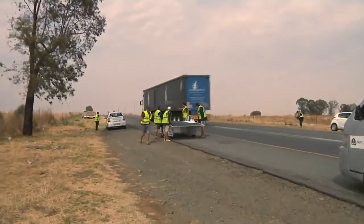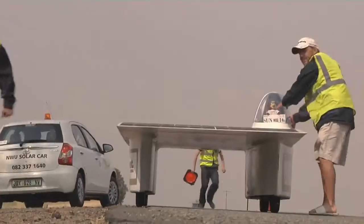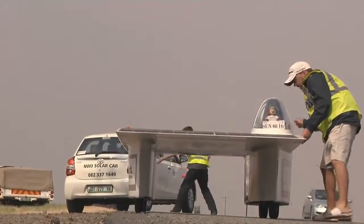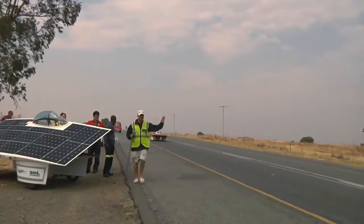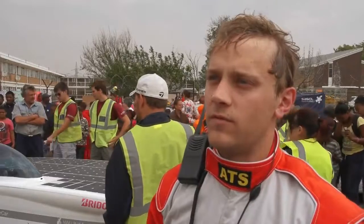Tell me a bit more about your strategic stop. We saw that you had a stop on the way here. Yes, as you can see, there's some clouds in the sky, and we actually had a clear spot of sun, so we tilted the solar panels to get the maximum charge for that time period. And as soon as the clouds started moving in again, we started to ride again.